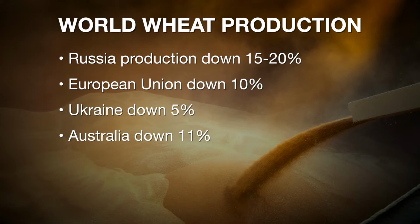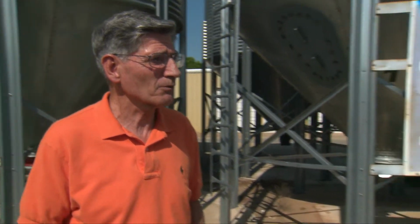The European Union, their production's right now at 10% and going down, but it's still an average crop. Ukraine down 5%, still an average crop on the 5-year average. Now Australia's production is expected to be about the same as last year, but it's down 11% below average. So lower production around the world. You look at exports, Russian exports they're predicting 250 million bushels less than last year. But Ukraine, 60 million of that, Canada 90 million of that, US 80 million of that, all better. And so lower exports from Russia, higher prices around the world.